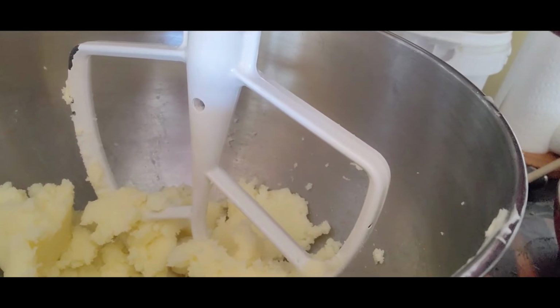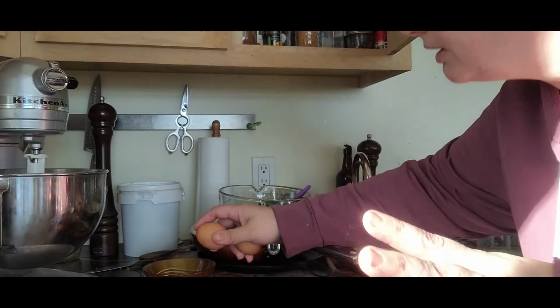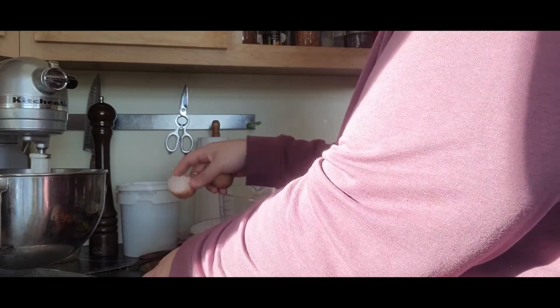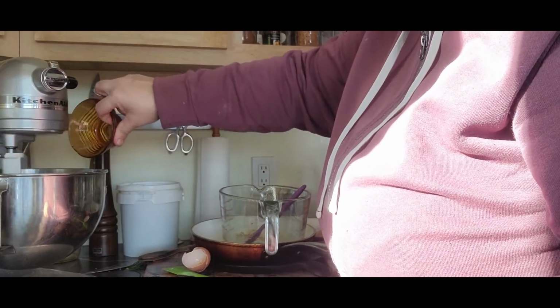So we're going to add eggs one at a time while it's mixing. If you've ever used farm fresh eggs, you know that you need to crack them in a bowl first, just in case there's something you don't like. So we're just going to speed this up. Let it go. Crack this one.